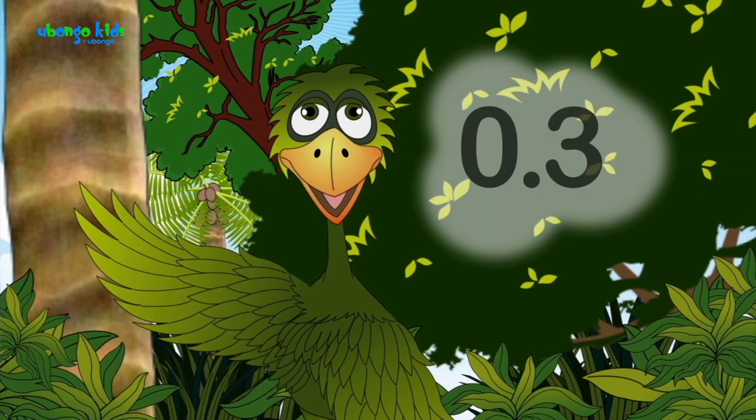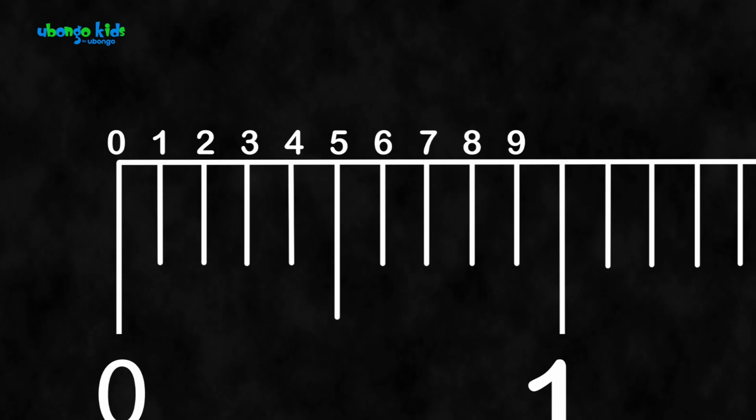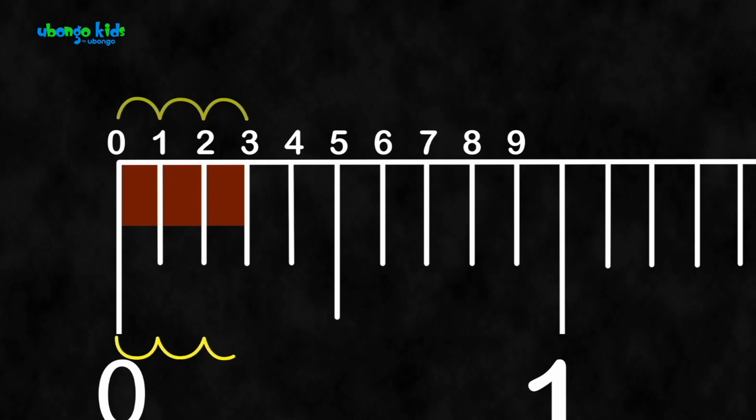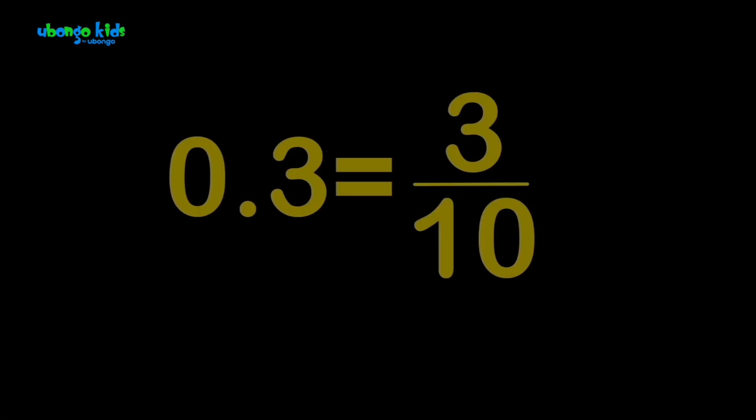Take a look at 0.3 on the number line. You can count up to it. 0.1, 0.2, 0.3. That's because it's 1, 2, 3 out of 1, 2, 3, 4, 5, 6, 7, 8, 9, 10. Did you see that? With decimals, we can now see that the number after the decimal point is a part out of 10.